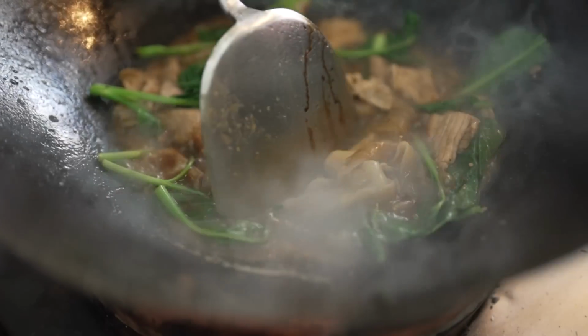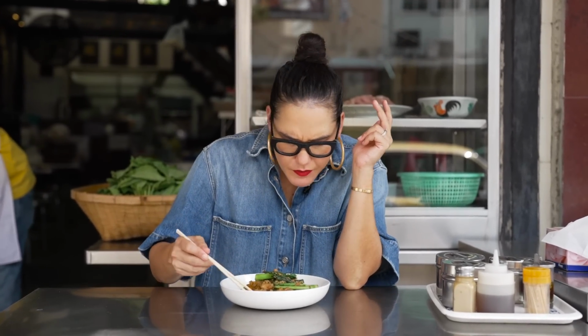Oh yeah, the thing that should hit your palate straight away is the charred rice noodle flavor, and it's flavored with that dark soy sauce, so you get a little bit of smoky molasses kind of flavor. Oh, that is really good.